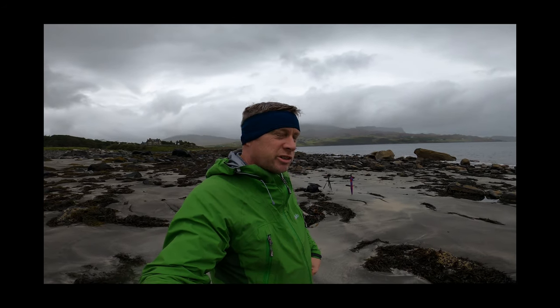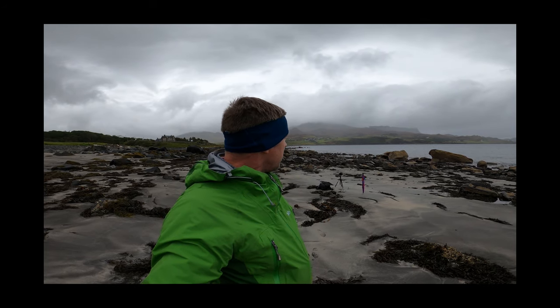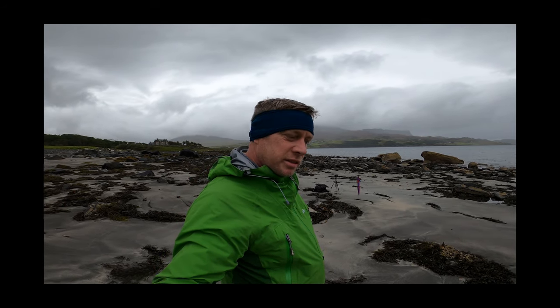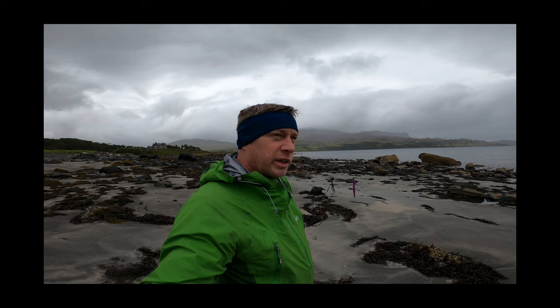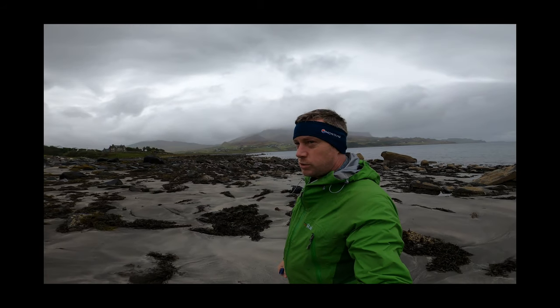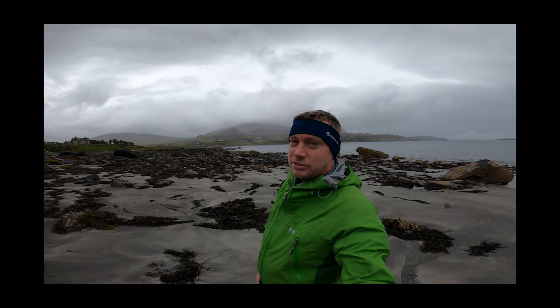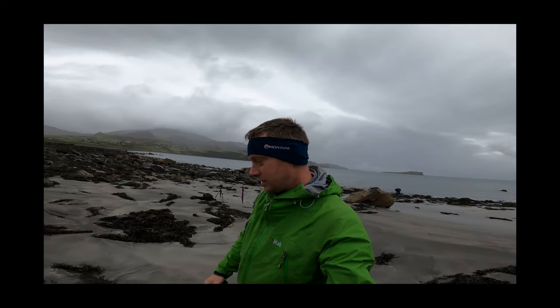I'm going to try and just get some bit of abstract, something different. Colours of the sand, dark skies. Just to prove a point that not everything's glorious when you come to Scotland. So be prepared and always dress for the occasion. Anyway, as always, see you at next location.